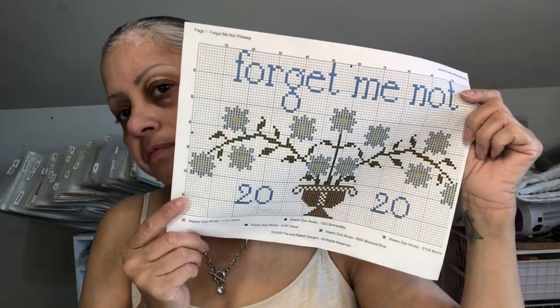So those are the two patterns that I have. Then I found this one. It's a free pattern, Forget Me Not, by Fuzzy Rabbit Designs. I thought it was a cute design for a pillow, so I'm gonna do that.